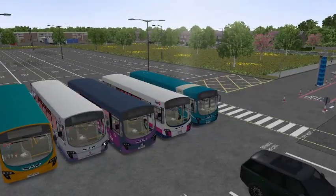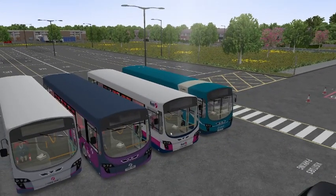One of my favourites, a first bus. First bus is my favourite. So these buses are my favourite buses.